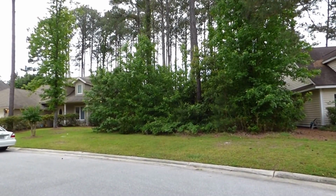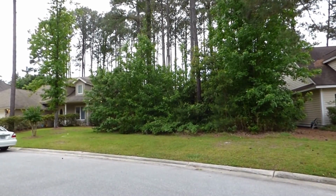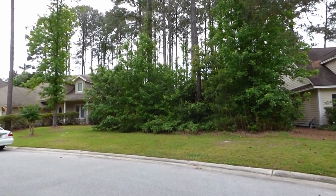At $39,900, there's one that is listed, but it has a lot of traffic noise from the main highway. Most people wouldn't like that.